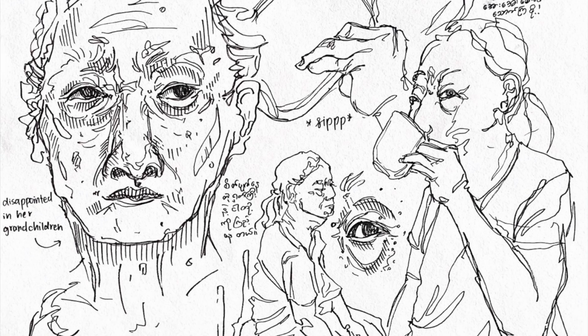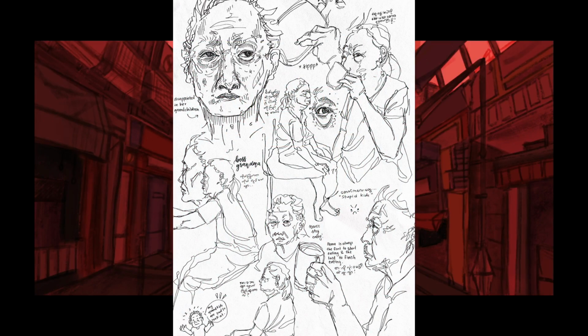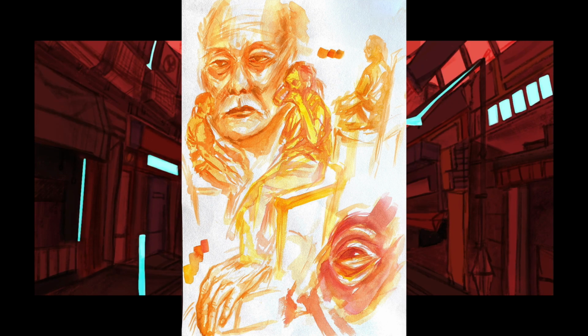Here's some studies I did of my grandma at the dinner table. This one was more focused on form and lines. And look how disappointed she is in me, as always. Another study of my grandma, but with more focus on value this time. This one's done with watercolor.